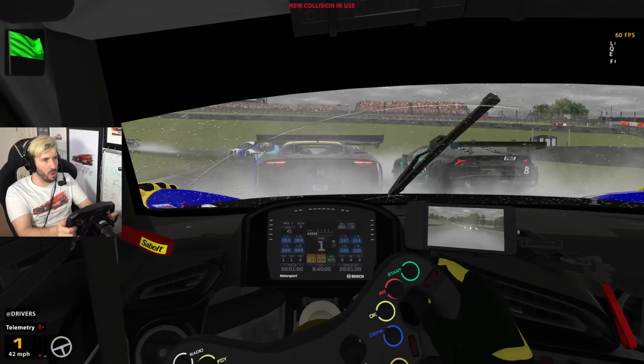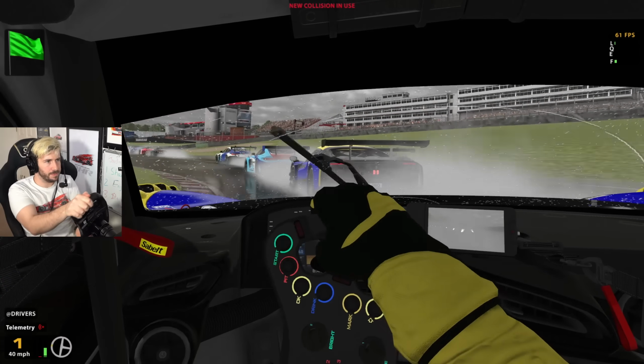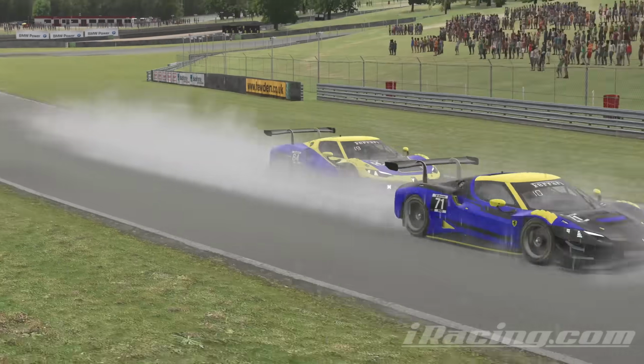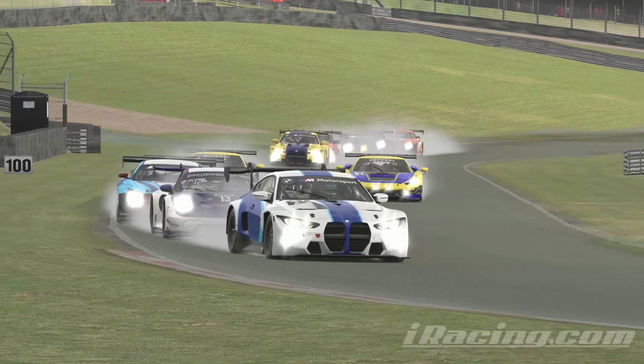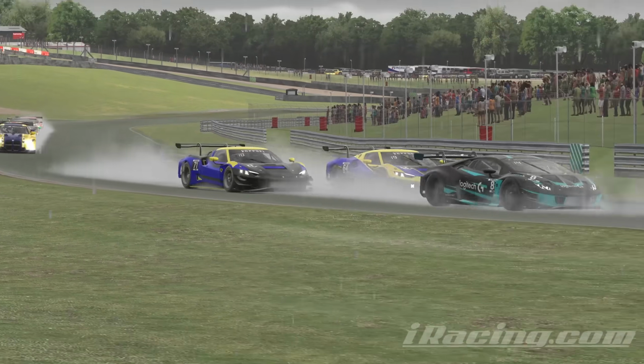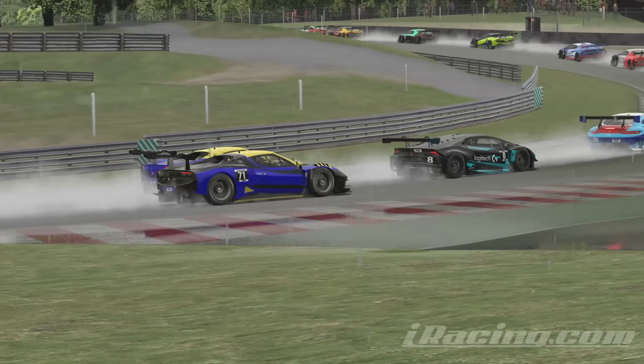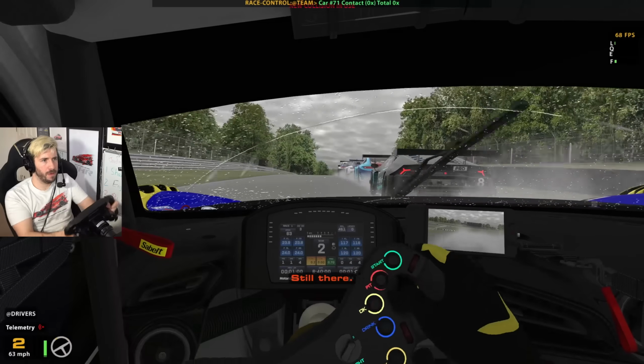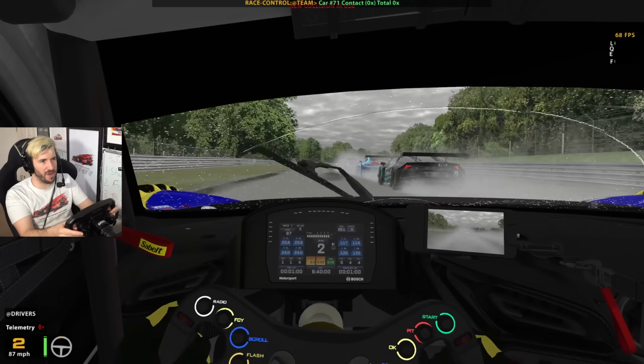Where else can I go here? Nowhere. I'm stuck on the inside here. Oh, that was sad there. Try not to set myself off into the bloody undergrowth again like last time. Small wind-on of the throttle. Oh, bit of contact on the Ferrari to the side. Sorry, brother.